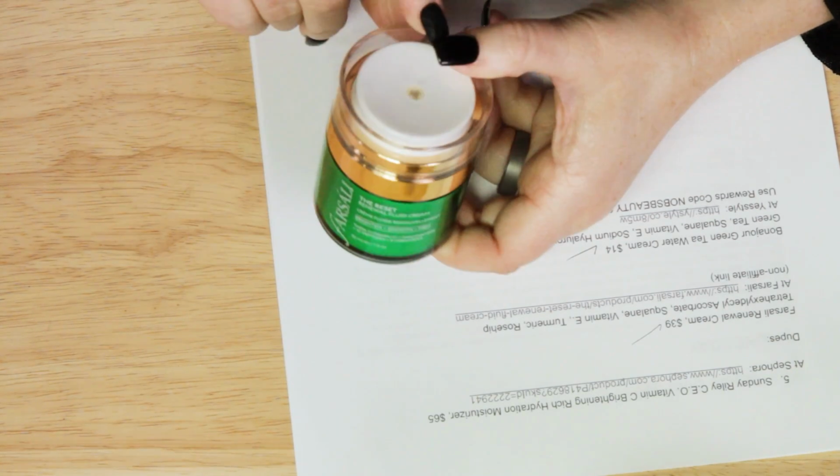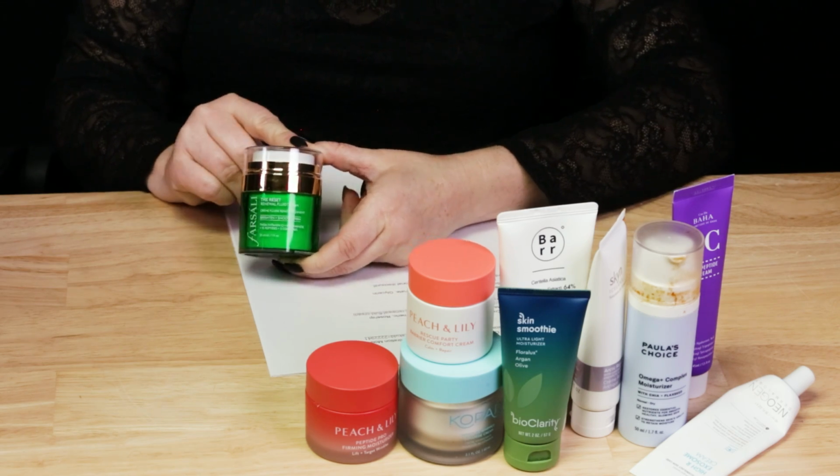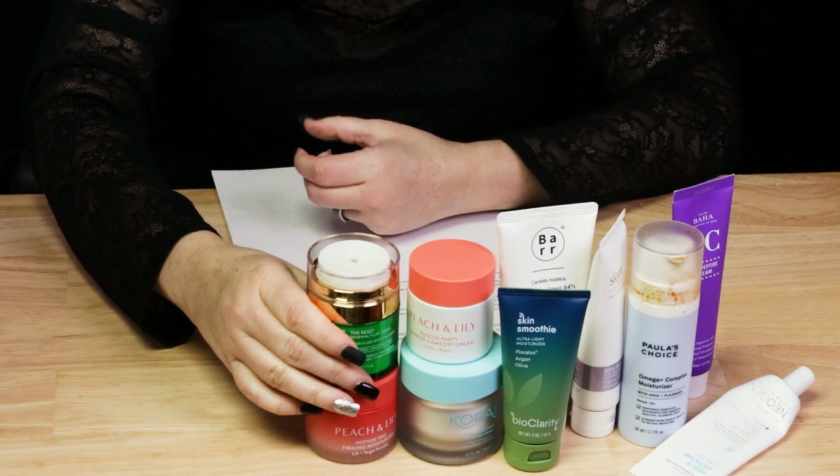And it's really nice. It's got a nice airless jar. Farsalay kind of did a relaunch of their brand and really have some nice stuff. So in terms of similar ingredients, we've got tetrahexyldecyl ascorbate, which is a vitamin C derivative, squalane, vitamin E, turmeric, and then we've got rosehip. And I will link to this at Farsalay. I don't think it's an affiliate link, just FYI.